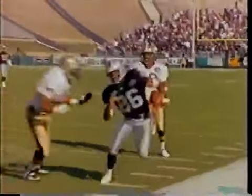I think having Tim Brown on the other end is really going to help Rocket Ismail because he doesn't have all that pressure. Not only can he learn from what Tim Brown does, but he can benefit from the double coverage that Brown is bound to receive.